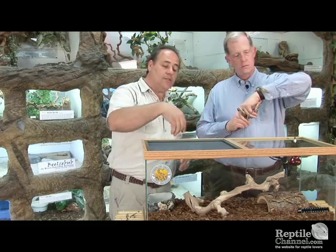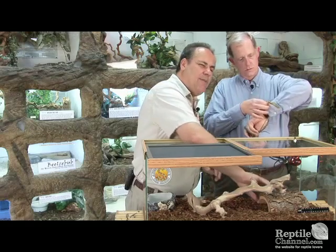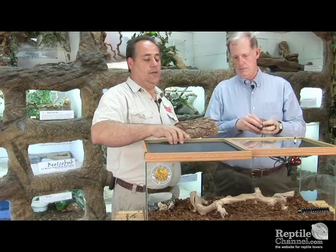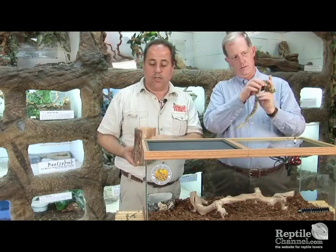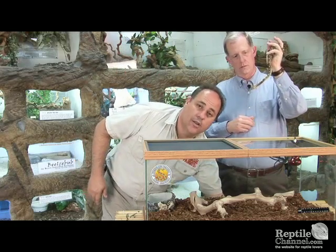And having a few things in there for decoration won't hurt, like a branch. Like I said, I probably would not have the hide because I don't want them to hide. I want them to feel comfortable with me. But sometimes it doesn't hurt in the beginning of any reptile to give them a hide, just to get accustomed to their new enclosure and all that.